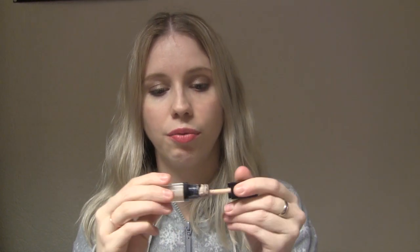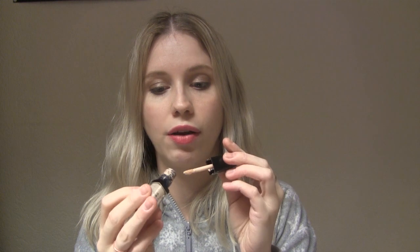I also completely finished the Kiko concealer. I scraped out every little bit of this. It's completely dried out now. And this is just a fine concealer. It doesn't give a whole lot of coverage. It's not too bad. It's just somewhere in the middle. I will not repurchase. It was not my favorite, but again, it wasn't the worst.